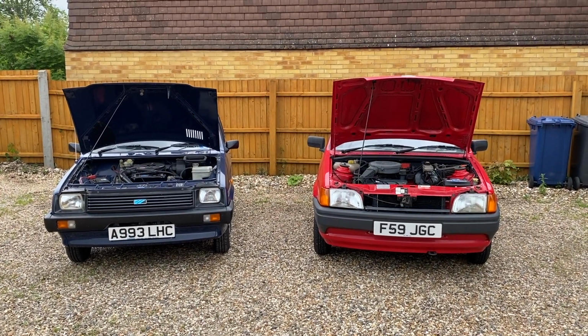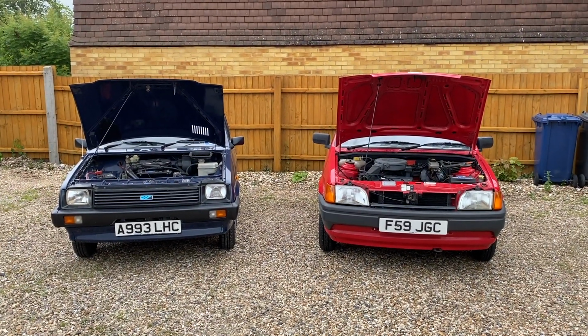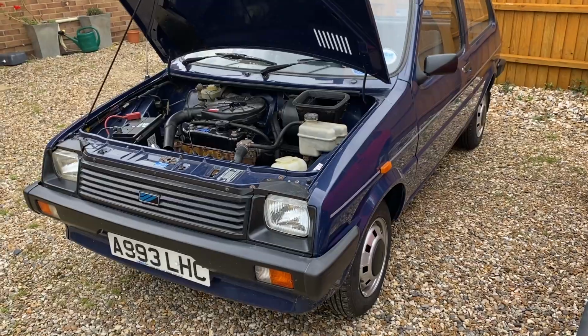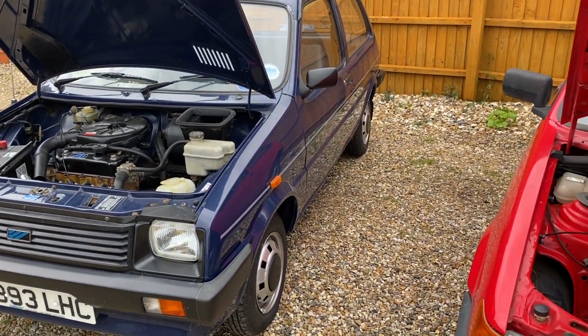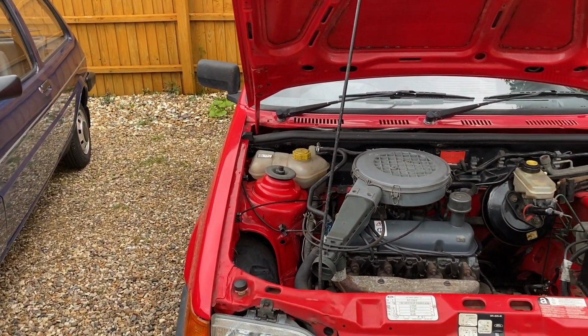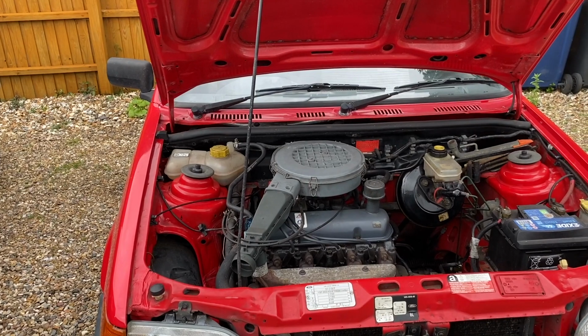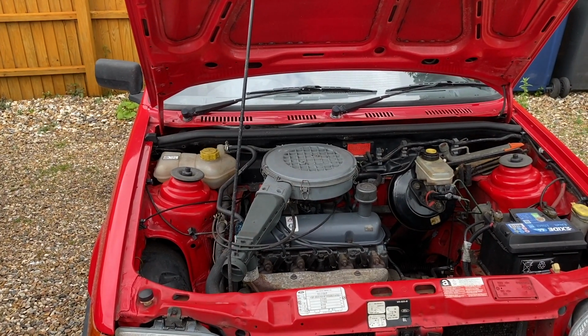Both engines are water-cooled with electric cooling fans, and both cars have manual non-power assisted steering. And both cars, in fact, continue to use ancient power units originally introduced in the late 1950s or early 1960s, both in modified form, but ultimately tracing their origins back quite some distance.